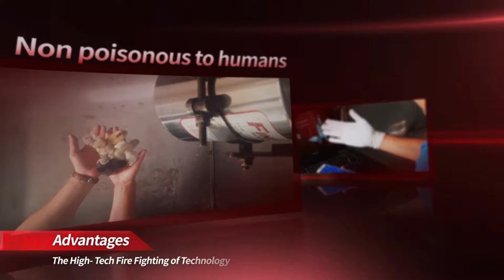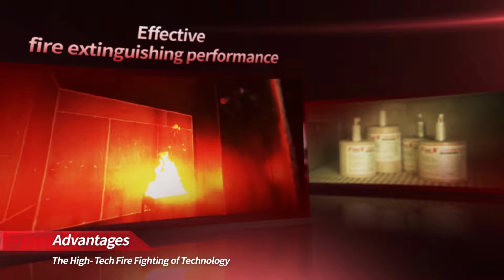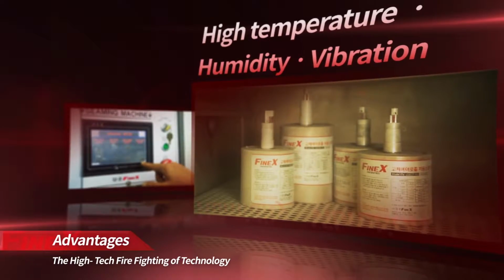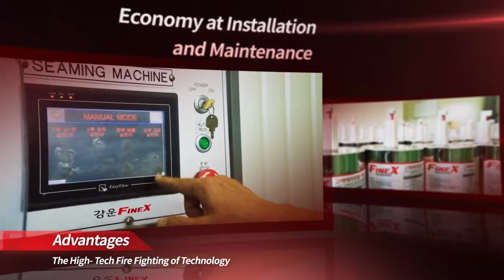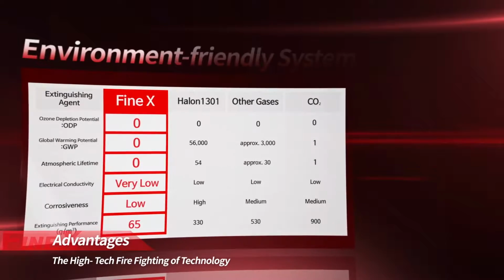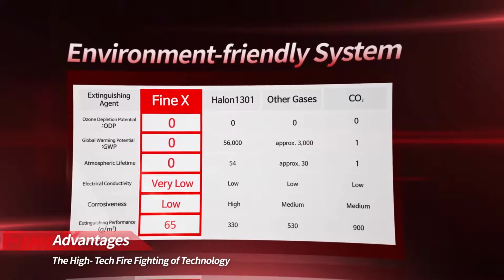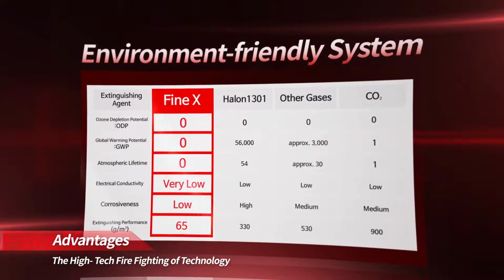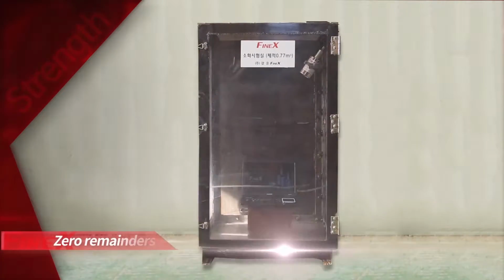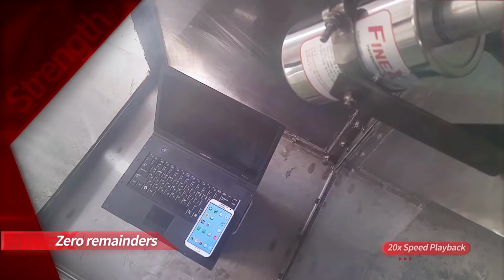FineX is the smallest and lightest fire extinguishing system in existence. It is a solid aerosol fire extinguisher that is superior to and differentiated from all other gas fire extinguishers. FineX is an eco-friendly system that does not affect global warming or the ozone layer in any manner. Thanks to its mesh particle distribution, no residues remain after FineX is used.